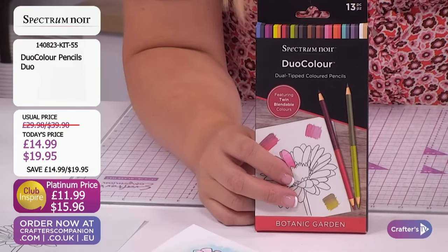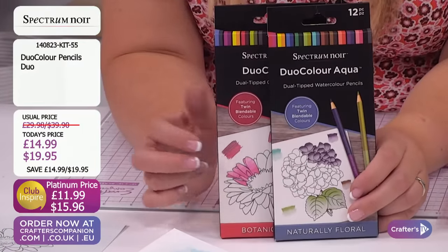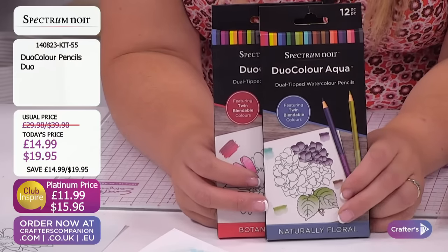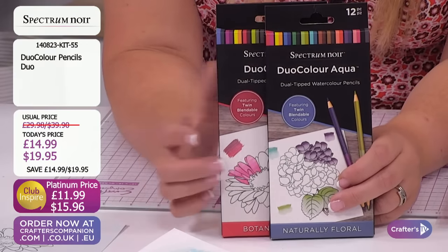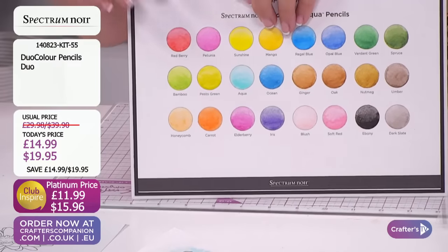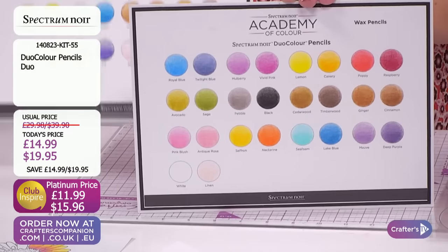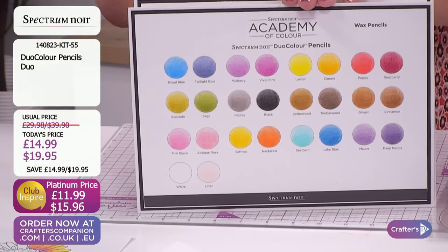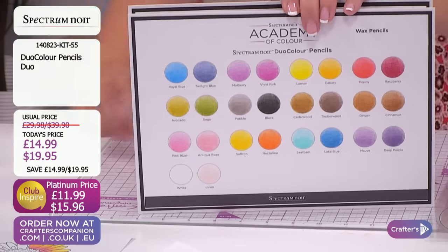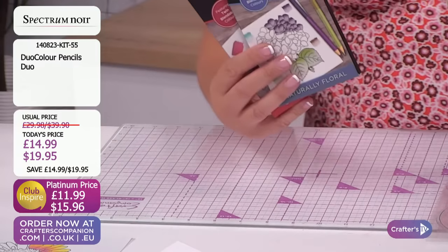Now, those are your duo colour wax pencils. Yep. These are your duo colour water-based pencils. Oh, there's that hydrangea I was colouring with. And there's the two flowers I've been working with, as luck would have it. But with all of these, you are basically buying one, getting one free. So these are the shades that come in there. This has been our biggest seller in terms of number of people checking this out today. You can buy them either way. Get the water-based, get the wax-based pencils free. Buy the wax-based, get the water-based pencils free. Either way, it's only $14.99 or $19.95 for one set.